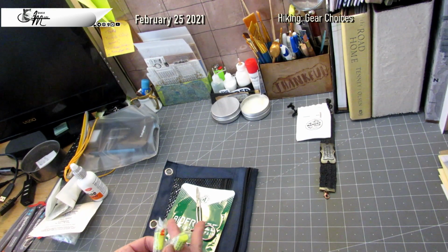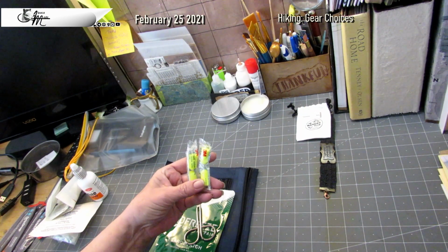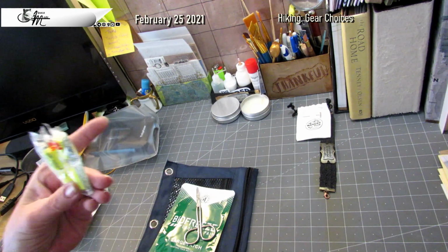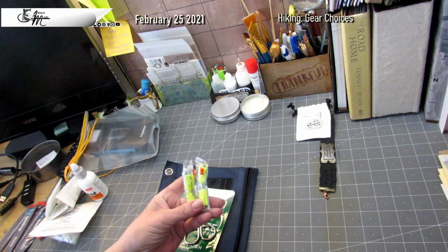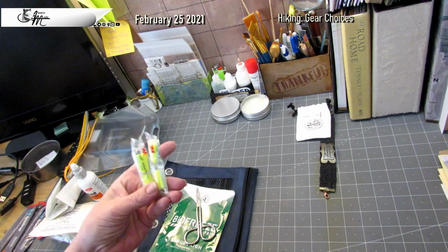And then, not many people talk about these. These are neoprene ear plugs. A must if you're going to be in a shelter or a shared room or a hostel. I don't anticipate being in those situations on the NCT in Michigan, but you never know.